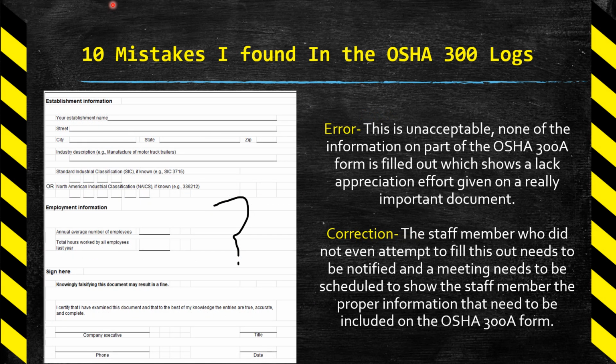Next that I felt like I should point out on our OSHA 300 forms is this right here. This is on our OSHA 300A form, and none of the information is filled out here. No signatures, no dates, no phone numbers, no anything. No statistics at all. And the error here is that this is unacceptable for the lack of work and the lack of editing that was done within this document, and it just shows the lack of appreciation given to this document and really just overall within the company, seeing how this is an important legal document.